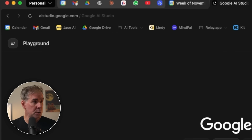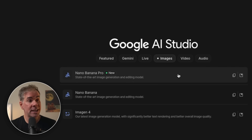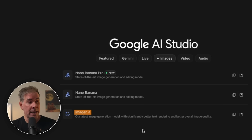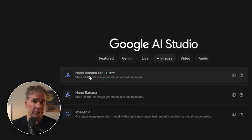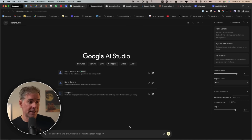Step one, you're going to go to Google AI Studio, which is aistudio.google.com. You're going to choose the images option, and you're going to see three different options here. NanoBanana Pro, which just came out, I believe it's today, the day I'm recording this on November 20th, NanoBanana, or Imagen 4. Now, I will say you can use NanoBanana for free. You need an API key to use the NanoBanana Pro version. Now, you can do that. It's going to cost you a little bit of money, but it's literally fractions of a penny. So let's select NanoBanana, and I can start creating images, designs, or graphics in seconds.